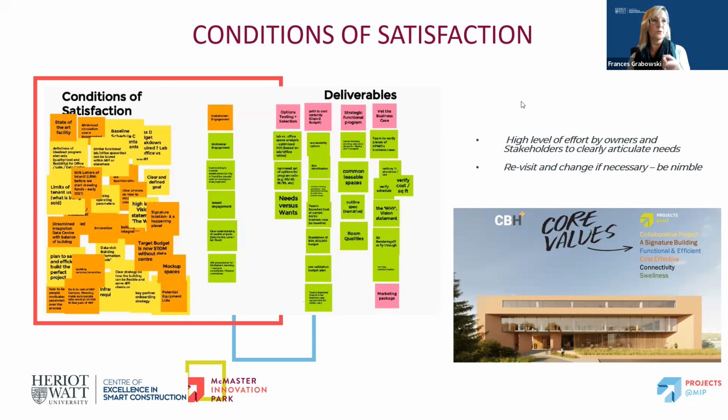I wanted to mention one other thing about the conditions of satisfaction, but also choosing by advantages: the tenant who's actually going to be using this building. The users in the space are also involved right from the beginning. So they are at the table.